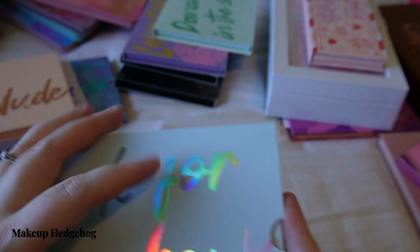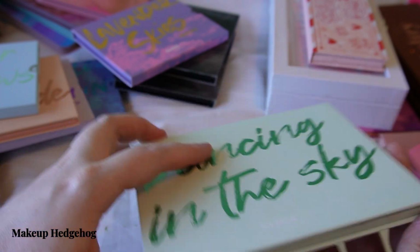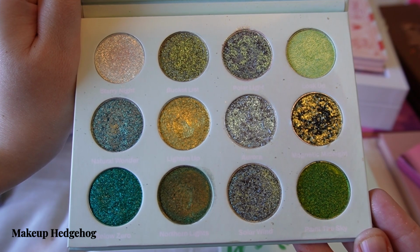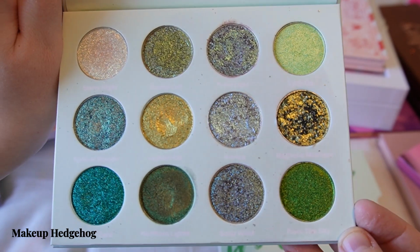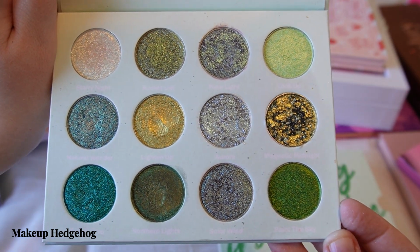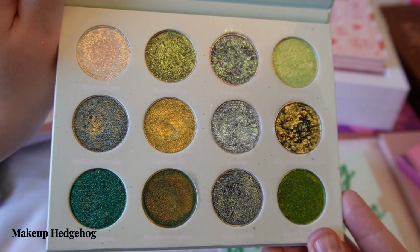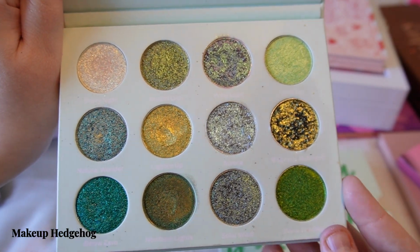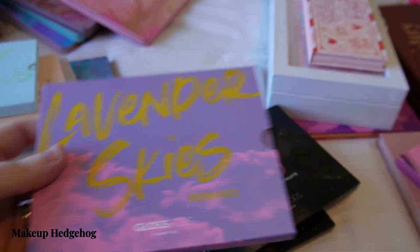But then we are having the Dancing in the Sky. So this is their all green shimmer palette, and I think this is also something that I'm just gonna let go, because I have tried to use this with the Beauty Bay Earthy palette, which is the all green palette that I have, but I have found out that I actually then just stick with the shimmers on the Beauty Bay Earthy palette. So because these are just not shimmer shades that I gravitate towards because of their tones, I am getting rid of this one also. Wasn't actually expecting to get rid of so many GlossGods palettes, but hey, it's good that we're making progress with the palettes that I don't use.